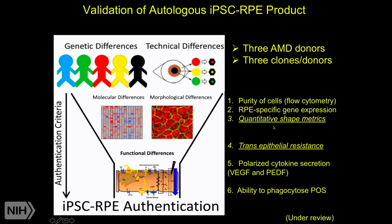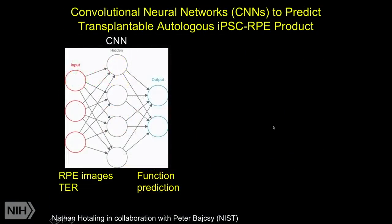So what we do in this case is we use neural networks. So we have developed a neural network that can just look at the image of RPE cells and tell us how good the cells are.